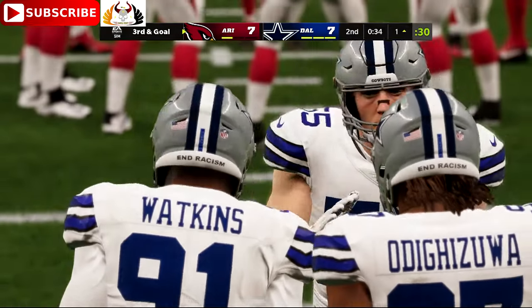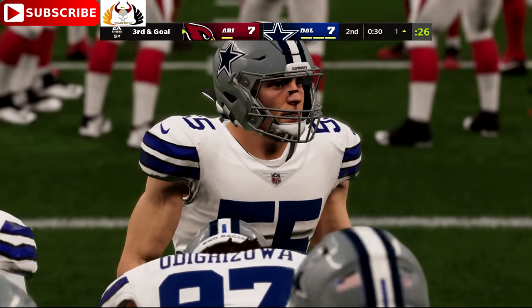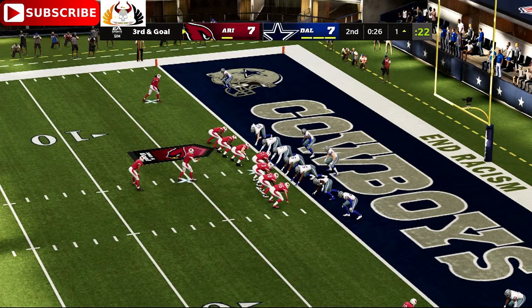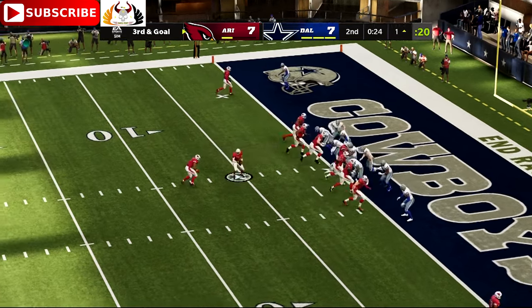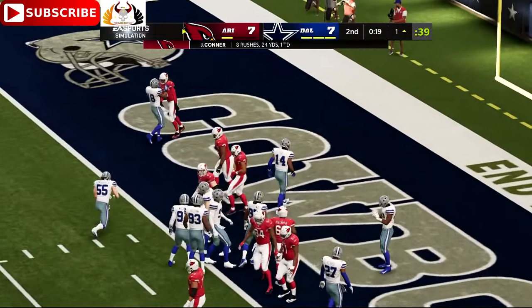Now on third, do you go to the air? I think the possibility exists, and if you're doing it, you're probably going play action since you ran it twice. But I often think that second down is the time you go play action and throw the ball. I say commit to the run and think about it being four down territory.